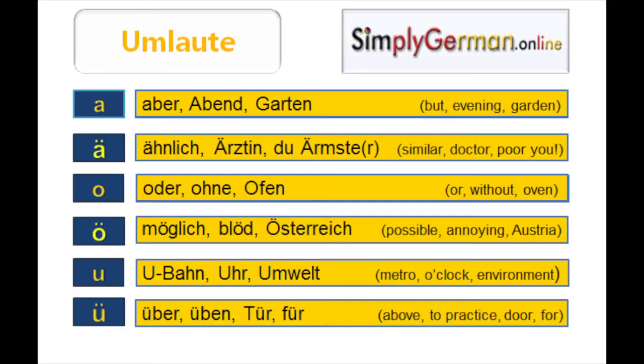But you know what? It's much easier to pronounce these sounds as part of a word. Here are some examples. First vowel, A. Try and say the word before I do. What's the first one? Aber. Und dann? Abend. Garten. Next vowel, say the first word. Ähnlich. Und dann? Ärztin.